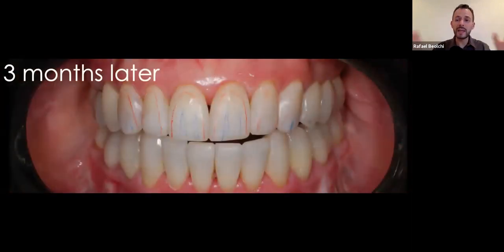So now we have the definitive, not the temporary, we have the ones that are stronger. So most of them are ceramics. I think there was only one provisional here, if I'm not wrong, but we already have the definitive solution on posterior. That took 3 months to do. So that's why I recall the patient to redo the polishing.